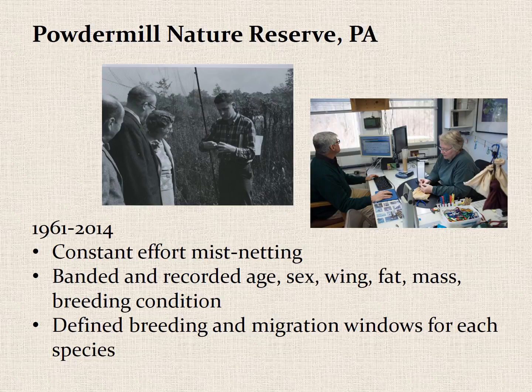So we're trying to have this constant effort so that our data can be used to look at long-term temporal trends and potentially climate change. So the theme of this meeting is how banding can be used for conservation. Operating a year-round banding station for more than 50 years, we're sort of charged with this idea of how can we utilize this banding data for conservation. We can think of really no better way than looking at climate change.